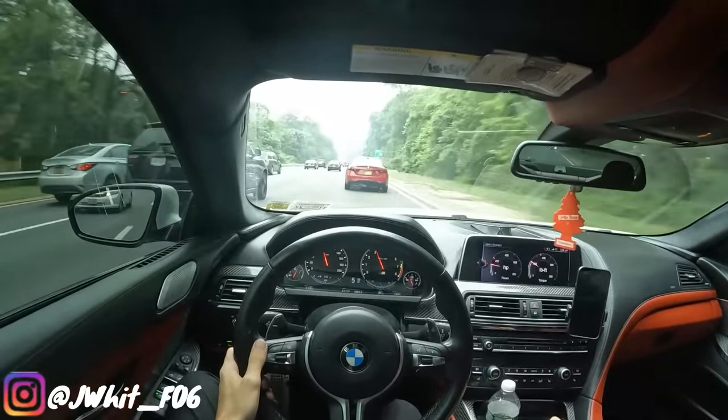This guy hopefully doesn't try to cut me off. There's a bike up here, so I gotta be careful with him. I got this Nissan Pathfinder following me up, it seems like. Thank you. Around this turn at a high speed. Oh, that Nissan's coming up on me quick. You better hit the brakes because we got a stop up here.